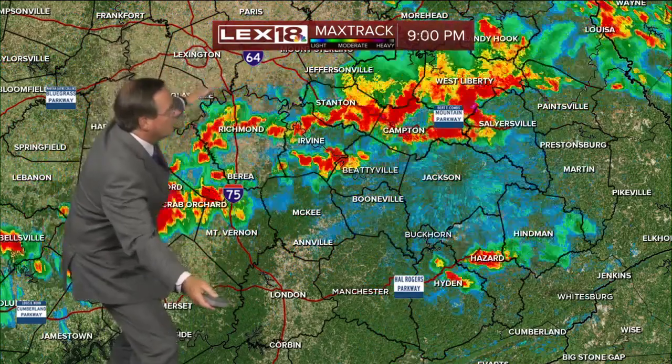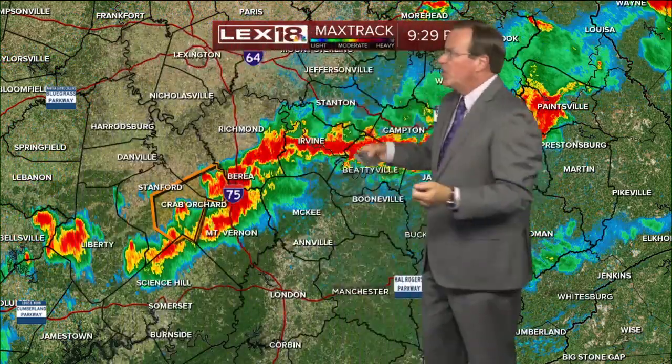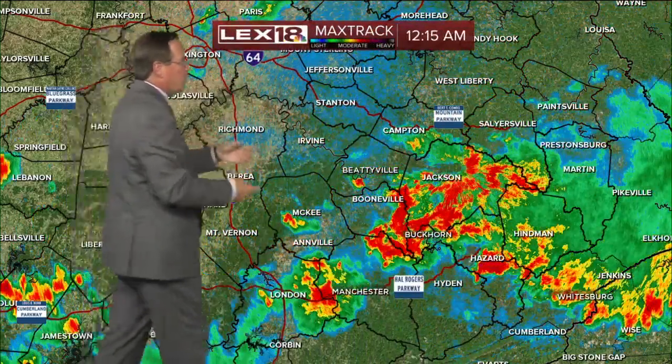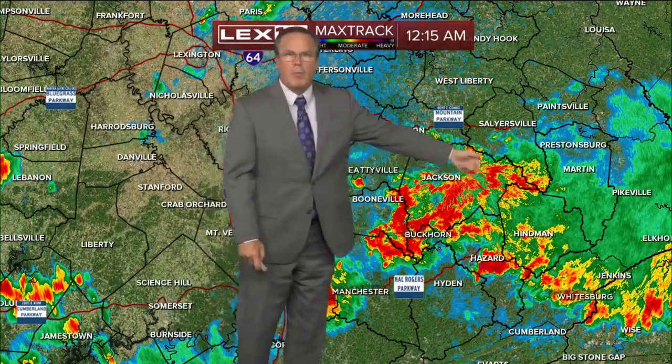You've watched two lines. You see how they merged into one. When that happens, you put a lot of shear in the environment, you enhance the storms. We even had some severe thunderstorm warnings associated with that when that merger took place. But then what happened? The front got to about the Hal Rogers Parkway and put on the brakes.